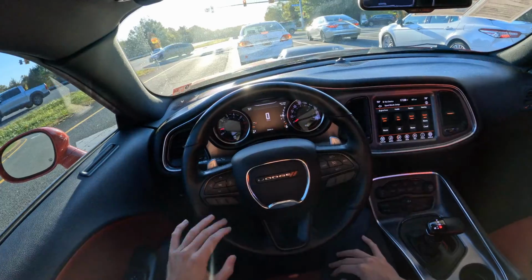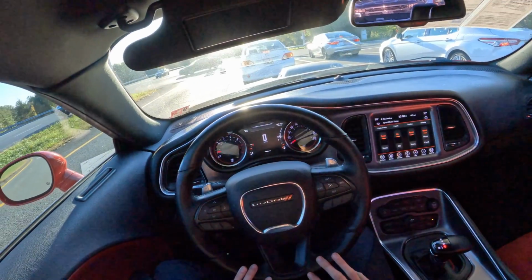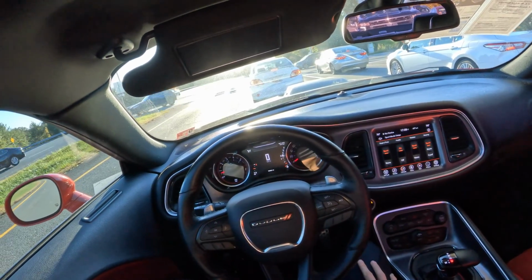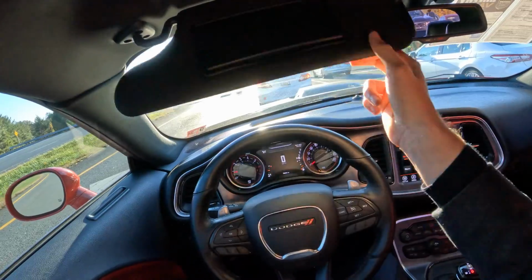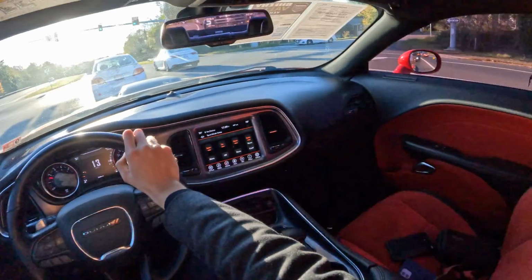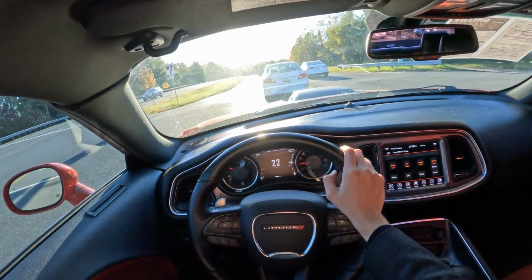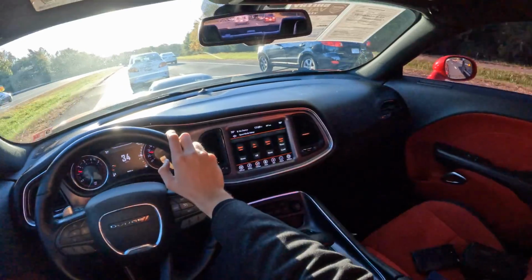I do not know whether this specific Challenger is modified or not. I have no idea. Could be fully stock, maybe it's not. If one of you are Mopar experts and you can tell me under the hood if that's stock or custom, please let me know. Because this definitely moves very fast for a stock Challenger.